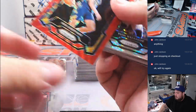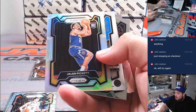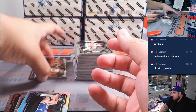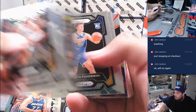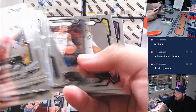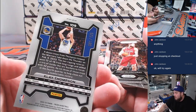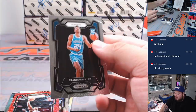We got Ben Shepherd. Jalen Pickett. And then we got Patrick Beverley to 199. Luka Doncic. There's Pods. Kaysan. Sonogo. And we got a nice Klay Thompson here. At 81 out of 125, blue ice. Little color match there for the Warriors going to Sean Matic. There's a little Brandon Miller.